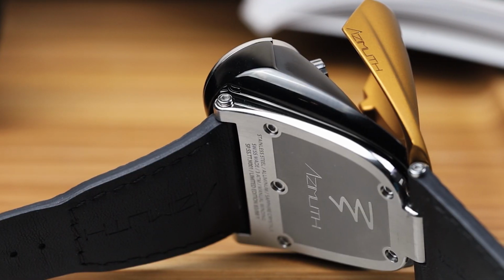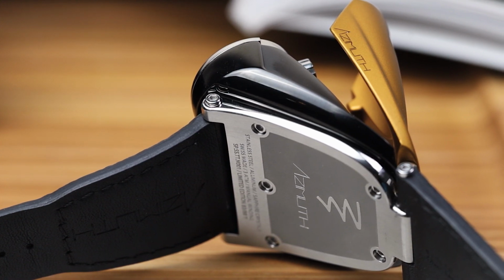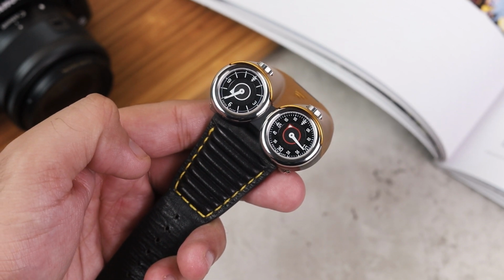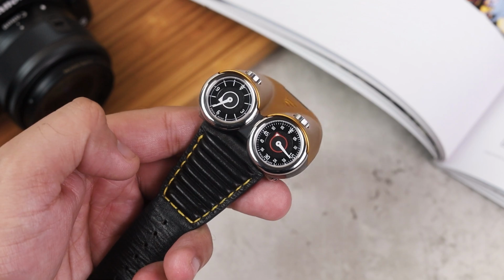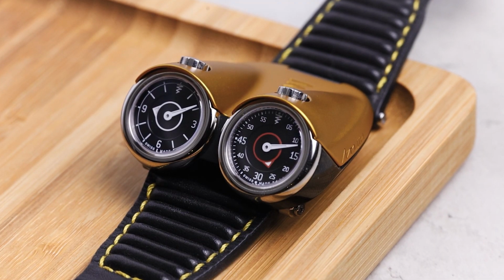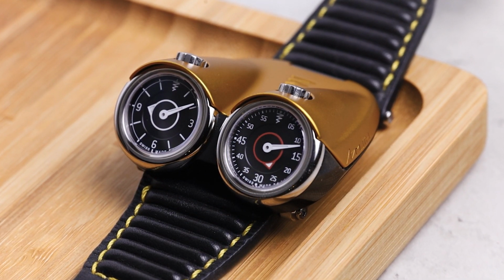You have sapphire crystals on both dials featuring anti-reflective coating for that extra clarity. Underneath the watch is a stainless steel case back with Azimuth's logo along with a few details. The ribbed leather strap looks like something right out of the interior of a vintage 1967 Mustang Shelby GT500. Yeah, that's the vibe. It's all about those thoughtful details that link this watch to its automotive design roots.